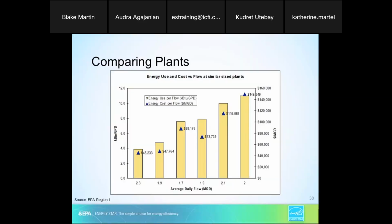This graph shows data collected by EPA Region 1 through benchmarking. Each yellow bar represents a different wastewater treatment plant. The average daily flow in million gallons per day for each plant is shown on the x-axis, and the energy use is shown on the y-axis. The data show how wastewater treatment plants with even very similar daily flows can have very different energy use and costs. Because of that, another benchmarking approach that you can take is to just compare your current energy use with your historical data, rather than comparing with other facilities, which may have different treatment processes and energy requirements.